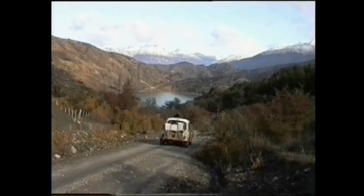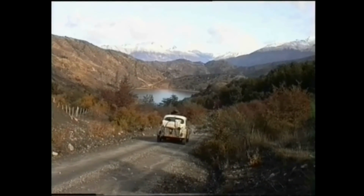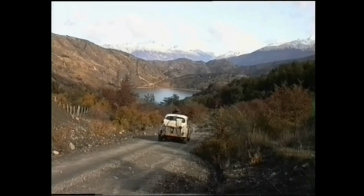About 100 kilometers into Chile, having spent a lot of time in Argentina, and we've picked this route to come around the other side of Lake Buenos Aires, from Chile Chico to Coyhaique.